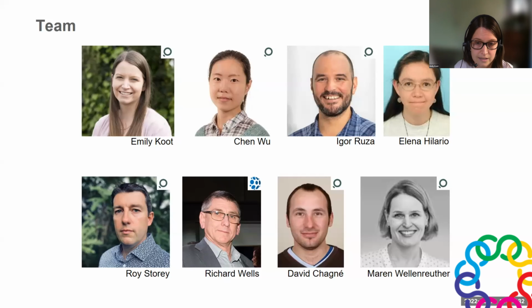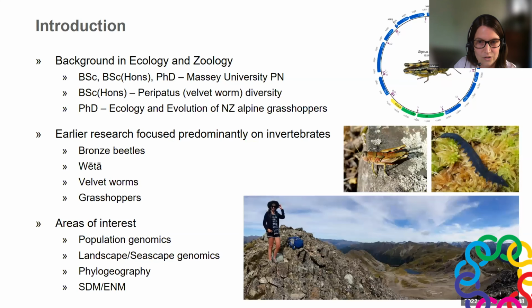So David specialises in applying genetic mapping and genomics to identify genetic control of plant characters, and Maran is an expert in evolutionary biology and ecology, applying genomic tools to better understand adaptive and non-adaptive evolutionary processes. So that's a little bit about the team.